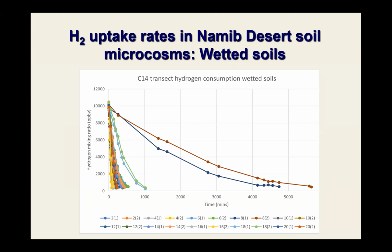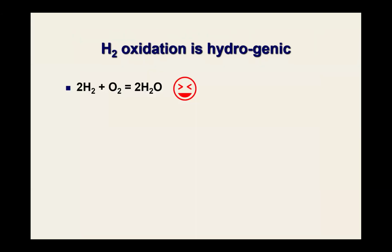The systems are much more switched on. The rates are very much faster, as you can see. And that's maybe not surprising. What is probably surprising is that some of the samples were so fast in the dry soils. What are the implications of this? Apart from the energy capture, there's another one.